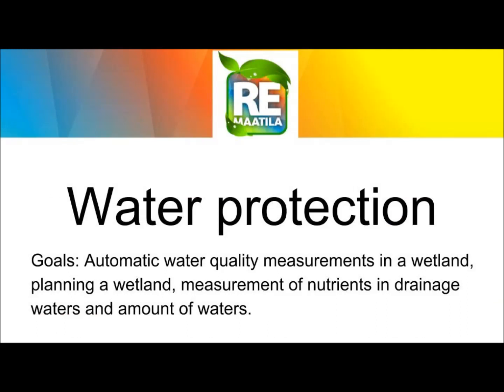Finland has a lot of lakes, and many farms and farmlands are situated very close to lakes, and that is why water protection is extremely important for us. In this project we have done different kinds of measurements in a wetland using automatic water quality measurement systems. A wetland was planned, and nutrients in drainage waters and the amount of water coming into lakes from different drainage systems were measured.